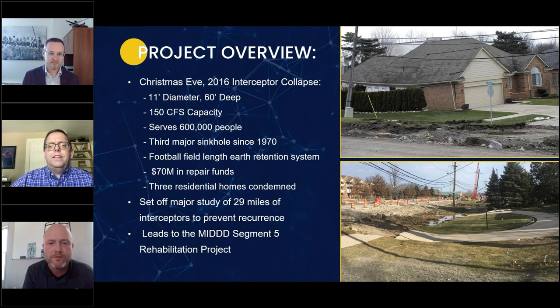It is actually one of two major interceptor arms. This particular arm serves about 600,000 people. The other arm serves another, I think, 250,000. Together about 800,000 people are serviced by this interceptor. 150 CFS. It's a major arm.